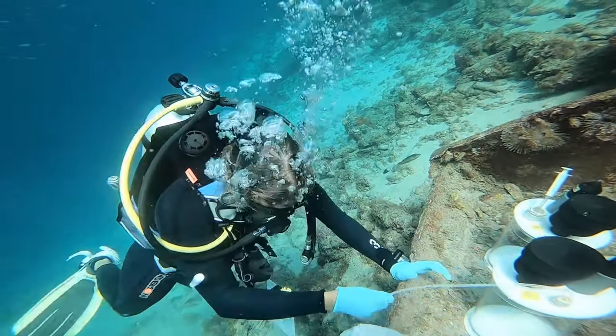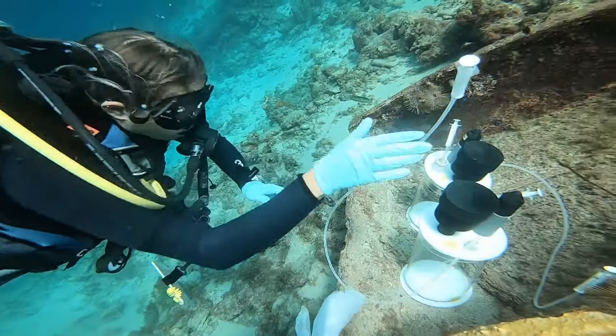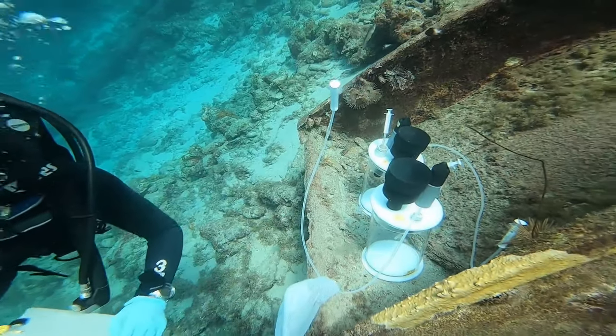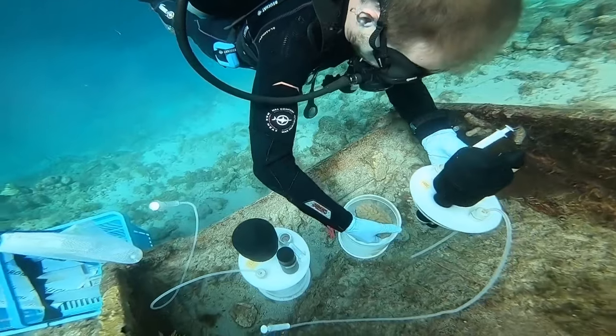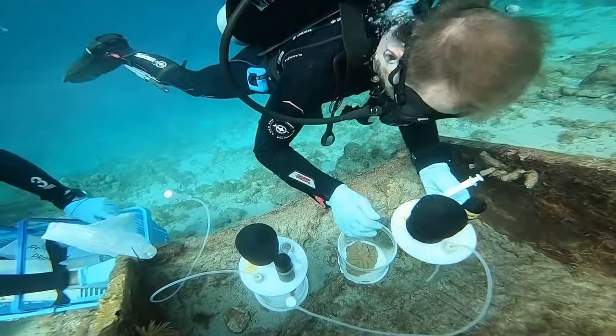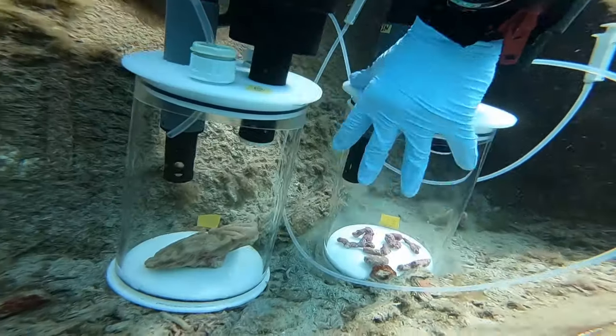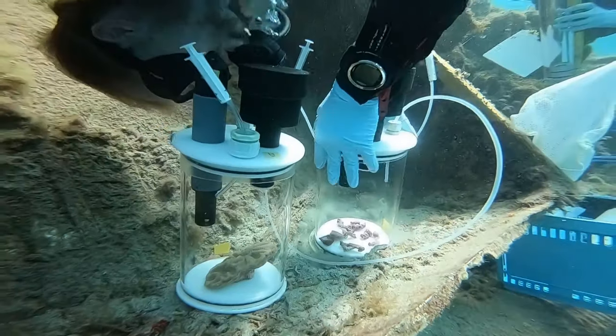And so what's it like working underwater with this bit of kit? How would you go about using it out on the reef? So basically, we just simply open this up, put the organism in. We try to get nice outer reef water. That's why we put this in the field also. We want to get as close as possible to the condition on the reef when we take our measurements.